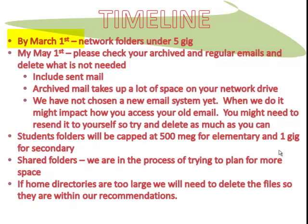Here's the timeline. By March 1st, we would like all network folders to be under 5 gigs, and I'll show you later on how you can do that. By May 1st, please check your archived and your regular emails and delete what's not needed. The archived email also resides as one of your network folders called archived.